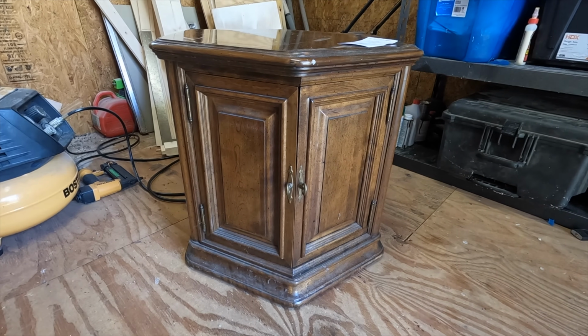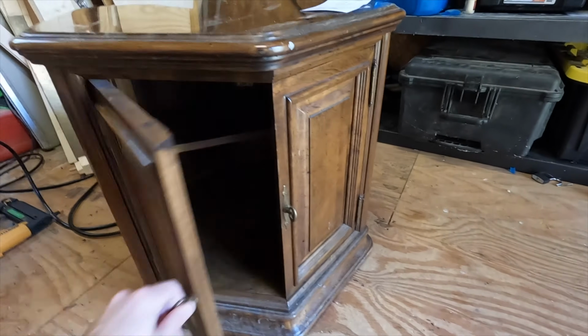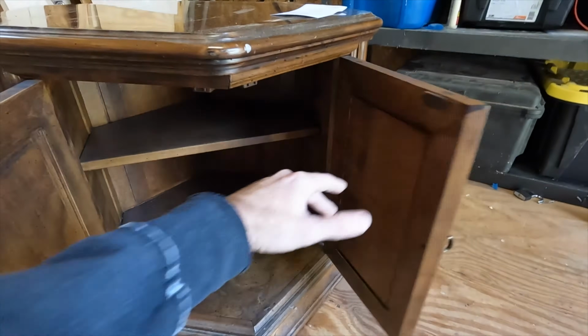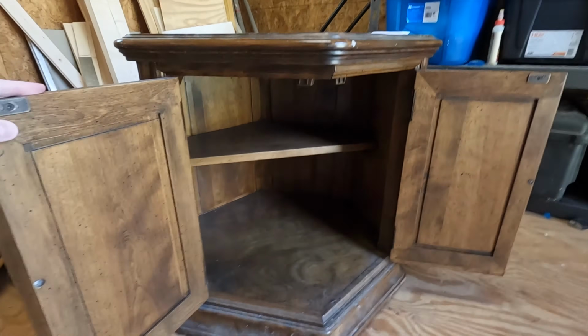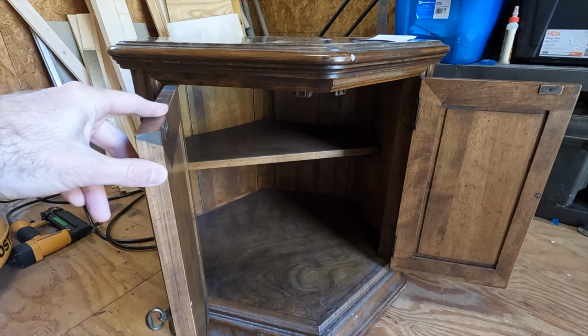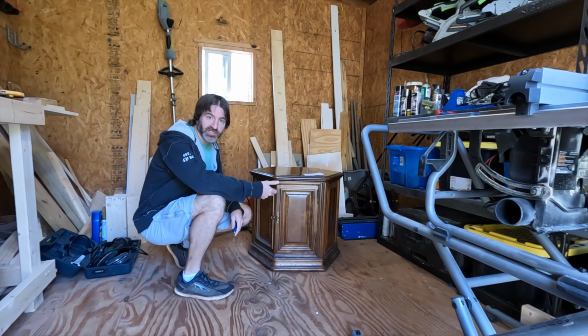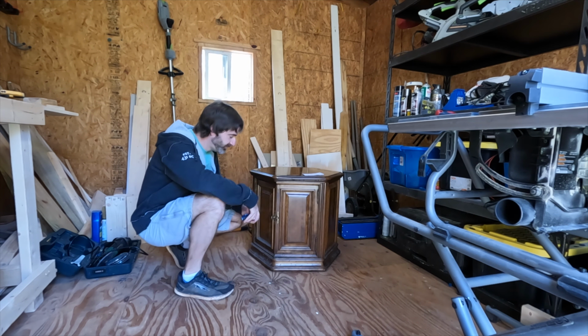So you can see it's not in too bad a condition. I will get new hardware for it. But we'll strip it down and see how it comes out. Well, I'm going to start taking all these doors off and I'm going to take that shelf out, get all the hardware stripped down. Then I'm going to wipe it down and get it on my table outside.